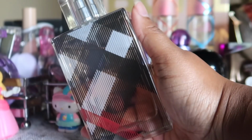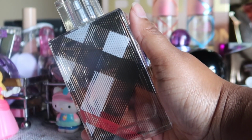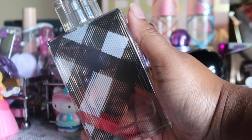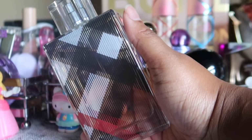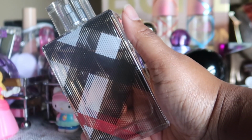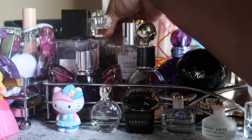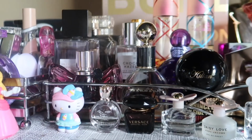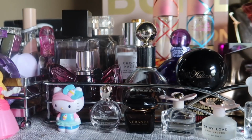Next, this is Burberry Brit for Her. Just a nice, pretty, almondy, lime, sweet type of fragrance. Very easy to wear. Very nice in the spring and summer, in those warmer months, just something nice to throw on. This is just one of my favorites. I love it. And it was inexpensive because I picked it up from Marshall's in a gift set. It actually came in that box back there with a smaller one, but I did use the smaller one up.